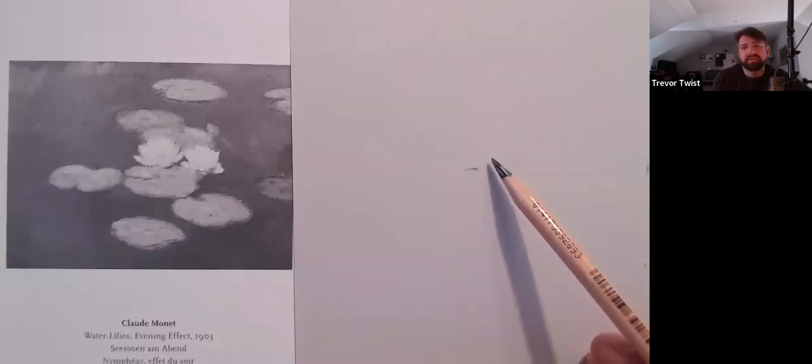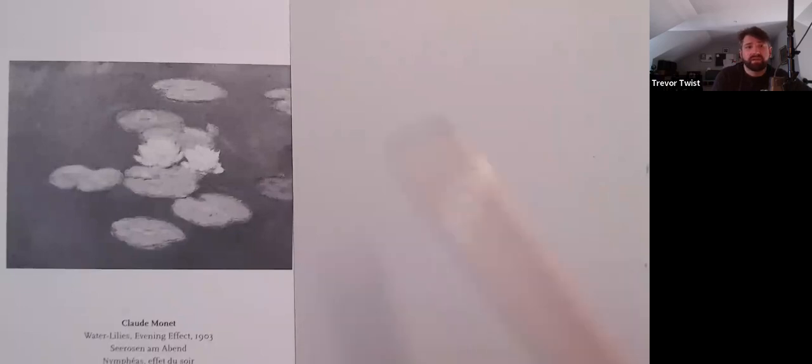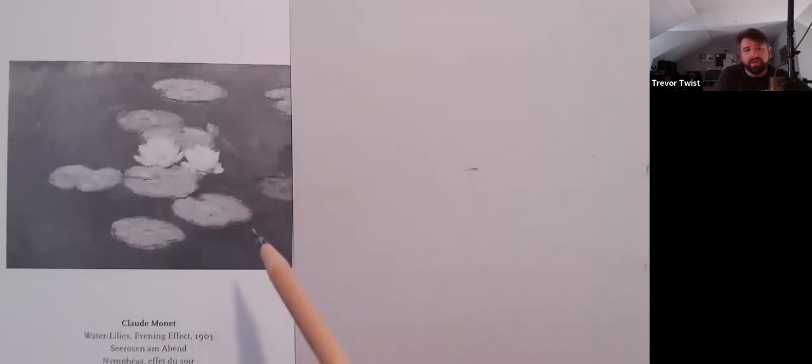And the background is, like Stacy, what I was saying, it can be both transparent water, like looking through to the bottom of the pond, but it can also be reflective, like it's reflecting an evening sky or a dusk. So in my mind, up here is going to be a reflection of the sky, whereas down here we're getting the bottom of the pond, where you can see the stems going through.